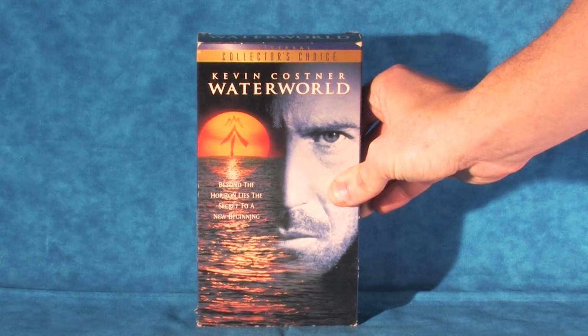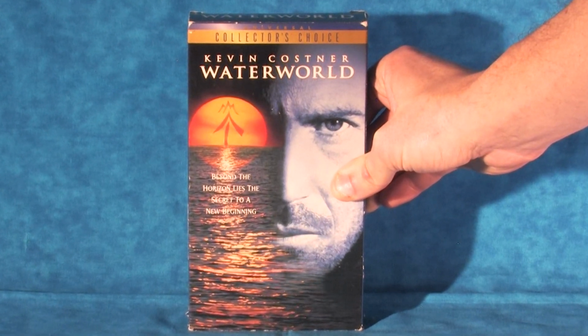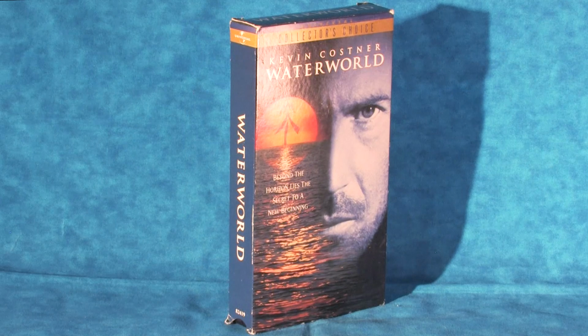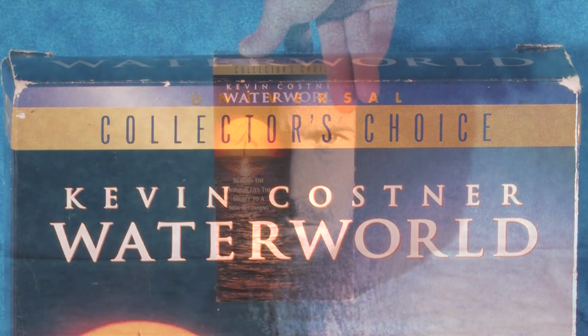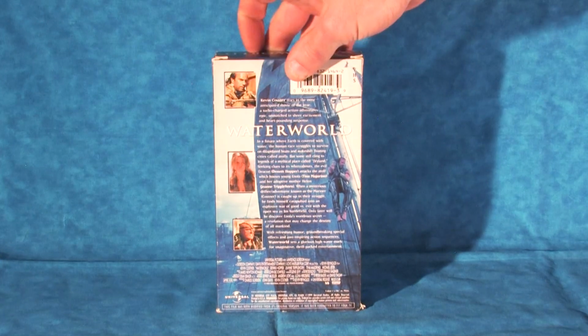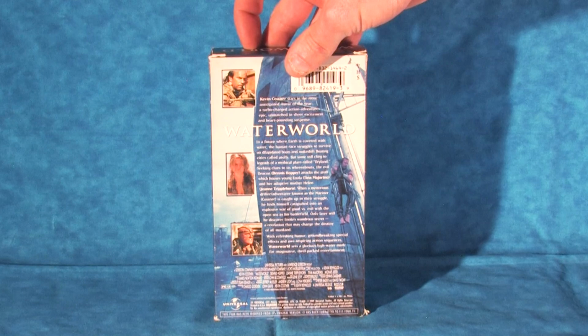Next up is the Collector's Choice Waterworld VHS from 1999, though honestly I'm not sure what's so collectible about this version. This is a completely generic theatrical cut of Waterworld with a couple of exceptions, most predominantly this banner on the front cover that exclaims Collector's Choice, and on the back the cover switches it up with this image of the mariner riding a rope down the mast of the trimaran.